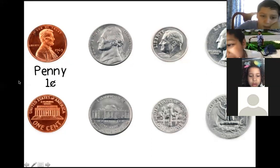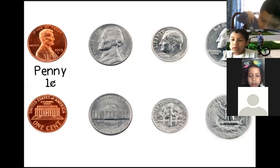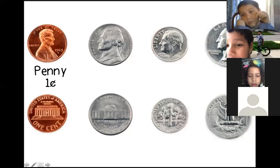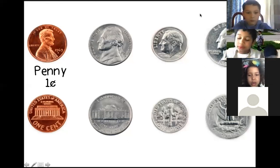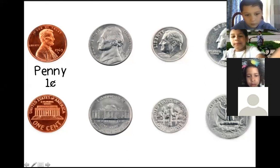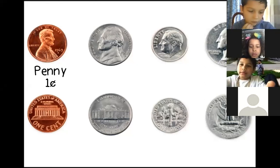How about the next one? It's a little bit bigger and it's silver. The name and how much it's worth. No, Dominic? I like seeing Nate in the chat answering about it. Alex in the chat. Raul.